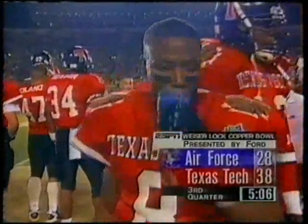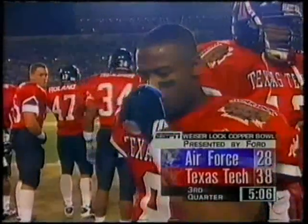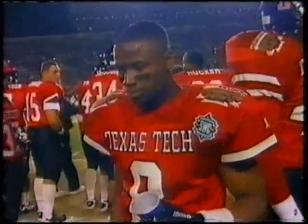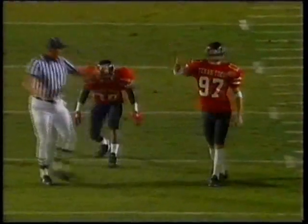With Gary Danielson and Adrian Karsten, Brad Nessler with you from the Weiserloch Copper Bowl in Tucson, Arizona. Texas Tech, another 79-yard drive. I mean, how many 79, 80, 75-yard drives can Spike Dykes' team put together? They just keep doing it. A little under 3 minutes that time before Hanspard takes it in from 2 yards out. Air Force shouldn't feel too bad. There's a lot of defenses that couldn't stop this offense the way they're clicking tonight.